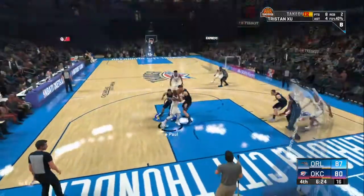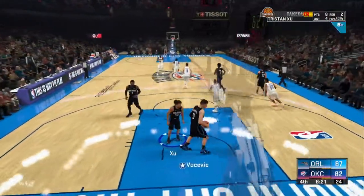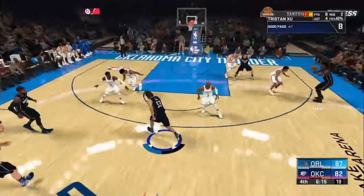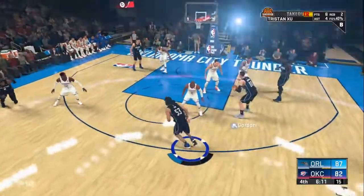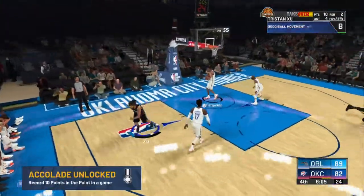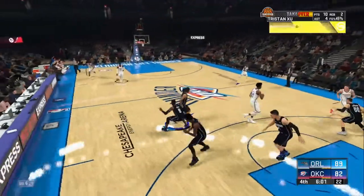There's the pass to Paul. Molinari trying to get open. Count it, and the Orlando lead has been cut to just five on the basket from Chris Paul. Back to Che. Pass to Gordon to the inside. And Che gets it to go on the assist by Gordon. And that's now 10 points for Che.